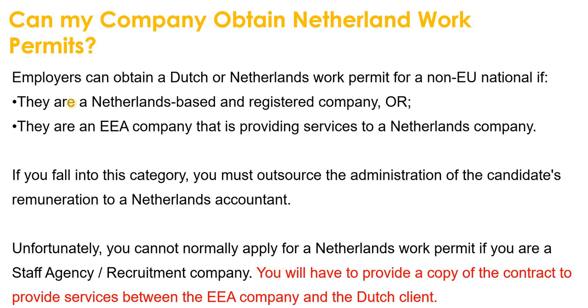Now, sometimes people ask, can my company obtain Netherlands work permits? Well, if your company is Infosys, for example, the employer can obtain them only if the company is registered with the Netherlands government tax office. That means the company has to be registered with the Netherlands government or municipality. Second, they have to be inside the European zone and providing services to a Netherlands company. That means they are already in the European Union and already helping the Netherlands. You have to provide the documentation. And if you fall into this category, you must outsource the administration of the candidate's remuneration to a Netherlands accountant. Then the transfer of the consultants from here to there is possible.